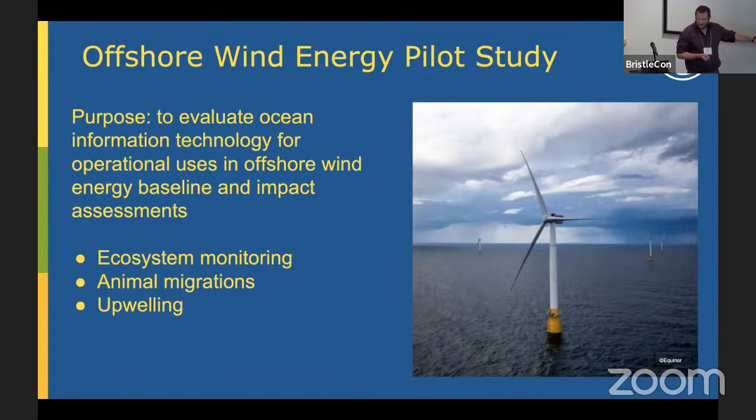We're trying to figure out animal migrations. There are even some papers written saying that the wind stress can be reduced by the turbines, impacting upwelling. And so we're trying to figure out how to measure upwelling. This is going to be probably a 2-year project. We're looking for all the coolest technology to be able to make that happen. And so that's that third pillar.